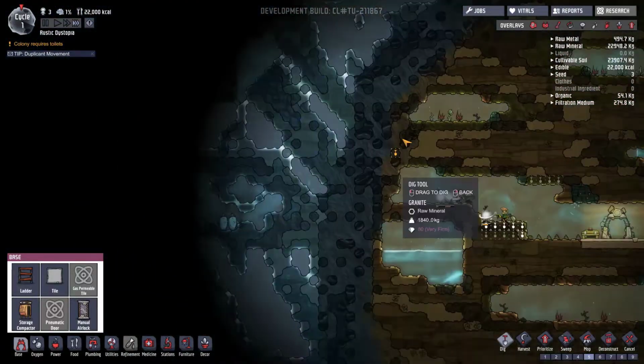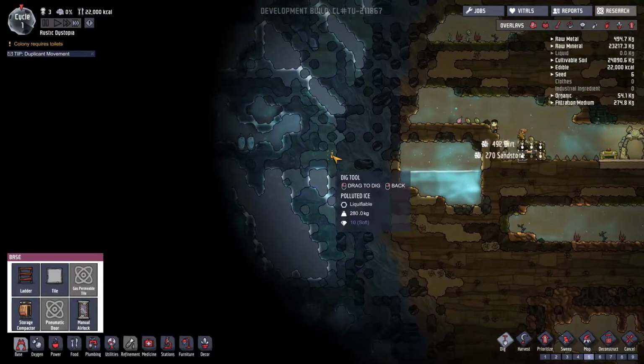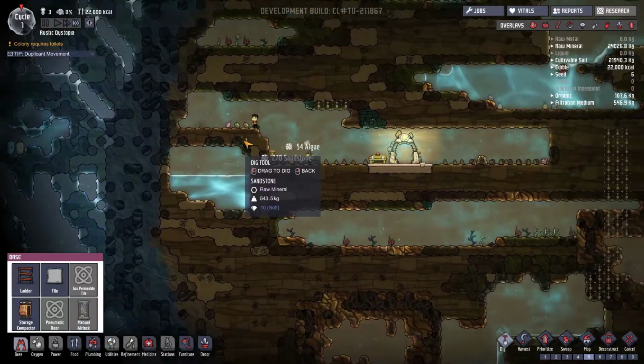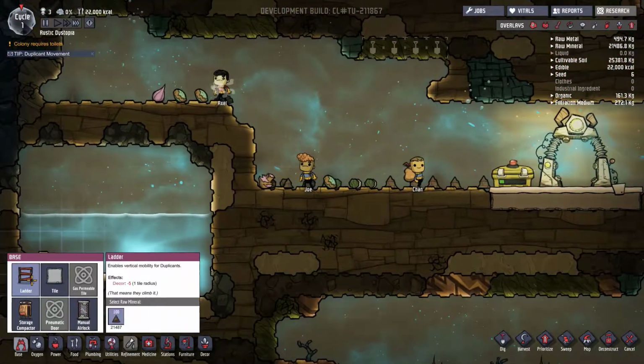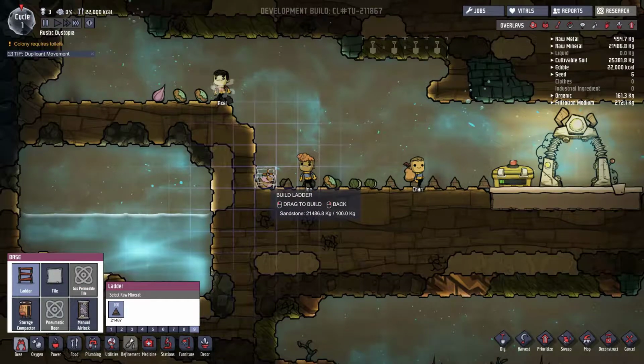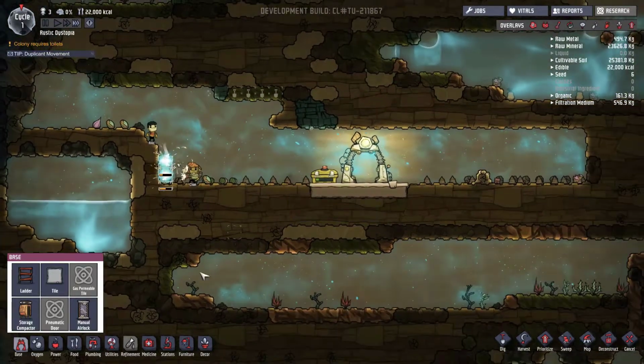Okay, so we have a nice biome right here, and there's some cooling devices. That might be worth using. Put our battery packs over here. Yep. There we go. Give me a ladder, so we can get you up and down.